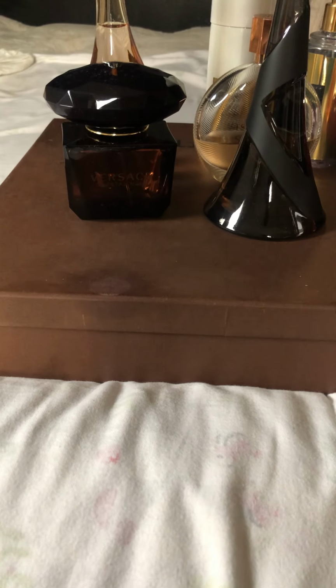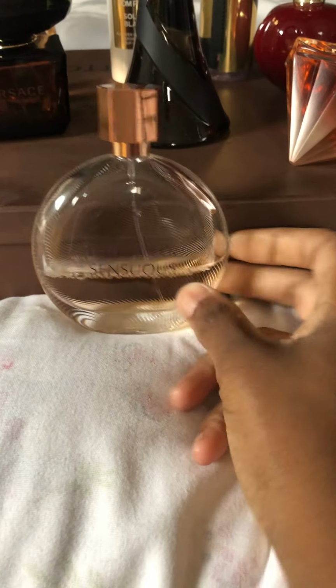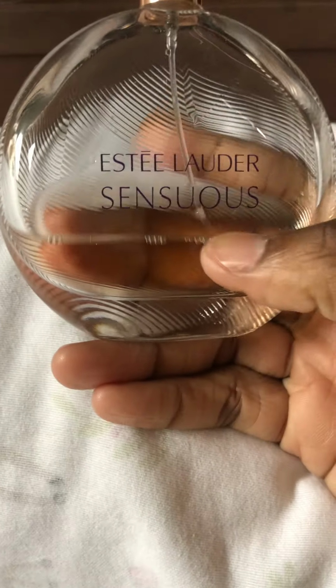And the next one that I have by Estee Lauder, I'll keep up with the Estee Lauder since this one is of the same brand. This is Estee Lauder Sensuous. I love this one, you guys. If you watch my other videos, I've talked about this one and how I always like to keep it in my collection to wear, especially during the winter time. But this one has coconut in it. And it's a very beautiful, light fragrance. You can wear this in the spring, summertime.